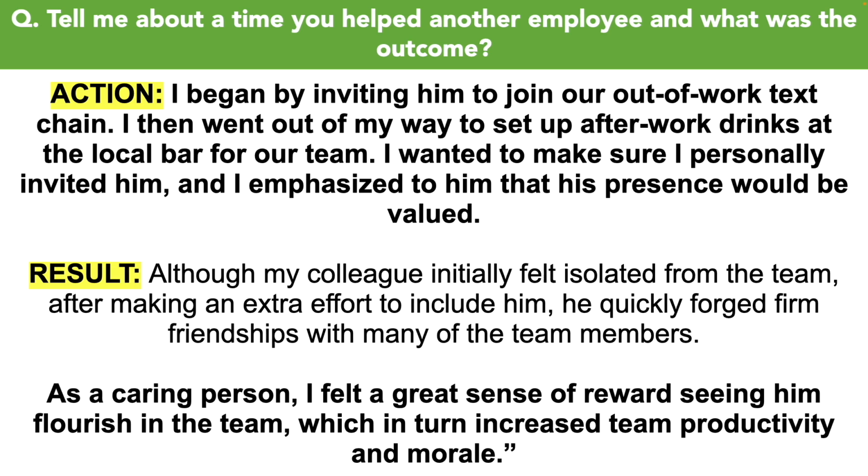As a caring person, I felt a great sense of reward seeing him flourish in the team, which in turn increased team productivity and morale. Wow, what a powerful way to answer that interview question. Tell me about a time you helped another employee and what was the outcome. It really shows you went above and beyond.